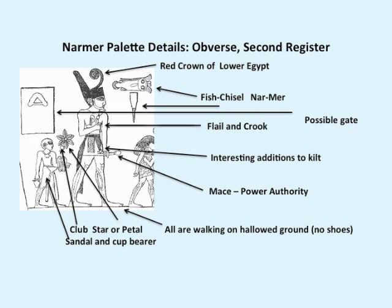Narmer has a fishing net, as suggested by some researchers, but more likely a bull's tail hanging from his waist, with some interesting additions to his shanty kilt, which may have magical significance similar to the apron worn by the Freemasons. The red crown has several values, including a representation of Lower Egypt, but the color includes not only red, but also yellow and orange.